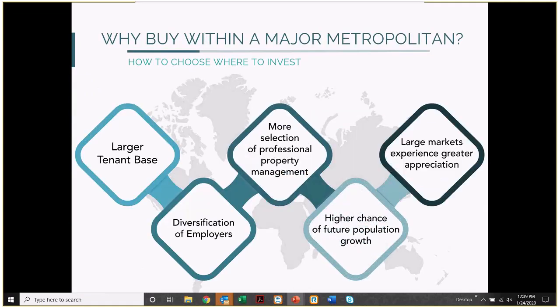So our strategy that we always teach and that we recommend is to buy property in major metropolitan markets because you're going to have a larger tenant base. Now, if you're looking at properties 2 hours outside of the nearest job market, some of us will get swayed by the lower prices, right? I'll use California as an example. Let's say way out in the high desert, Antelope Valley, Palmdale, Lancaster, if you're familiar with Southern California.